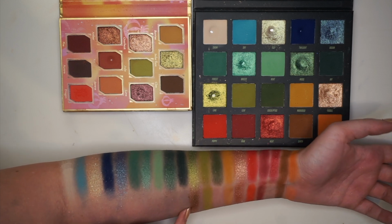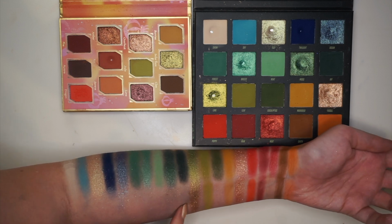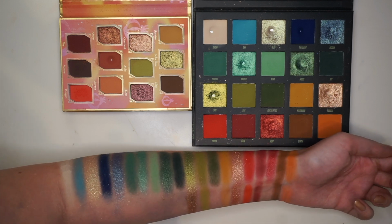First up, we have this shade here, which is the shade Solar Flare compared to Lime. This one is definitely more like a green gold kind of shade, whereas this one is more kind of grass green, but you know, it's similar vibes.